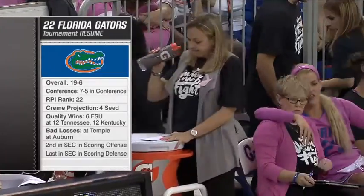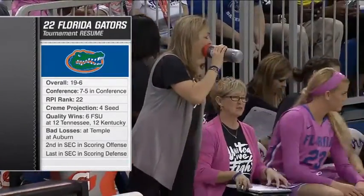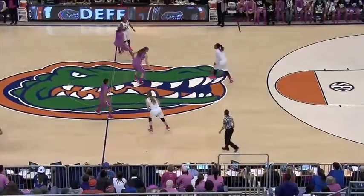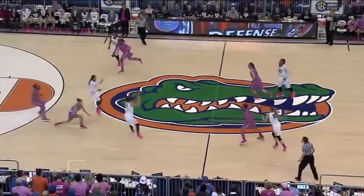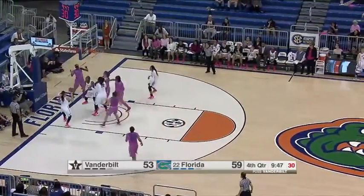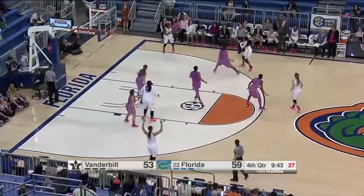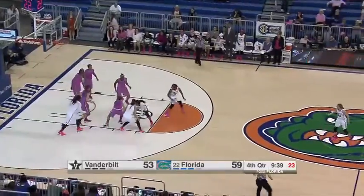To bump up on that line. If they were able to finish out the SEC season and get deep into the SEC tournament, they possibly become maybe a 3 seed or a 2 seed. You saw there near the end of the resume, the bad losses. It was the first of the year against Temple, and Florida's last time out against Auburn. Have shown some great offensive output tonight as Vanderbilt from the baseline.